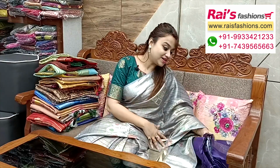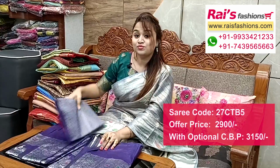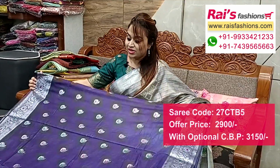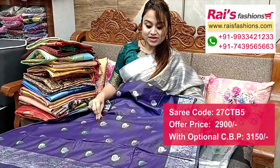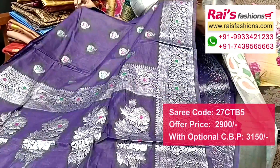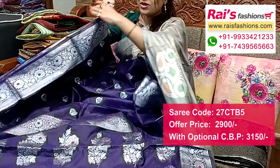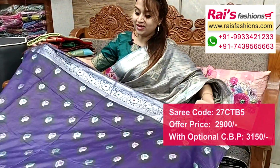And next one, also a nice color combination, soft one, soft silk, premium quality, pure handloom soft silk with traditional Banarasi design work. And this one is a bright purple shade with fine silver zari weaving border and pallu. This one is the full base part, all over weaving buta design, fully silver zari weaving buta work, border portions also heavy traditional Banarasi design worked border, pallu also heavy Banarasi design, very bright and beautiful look.